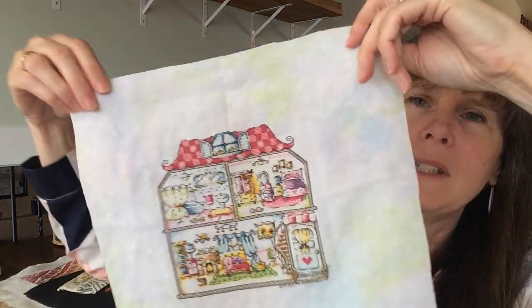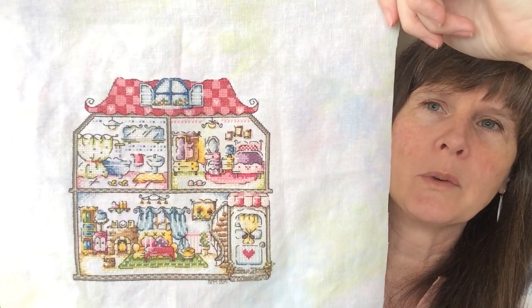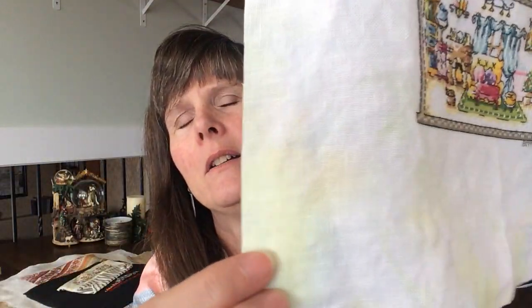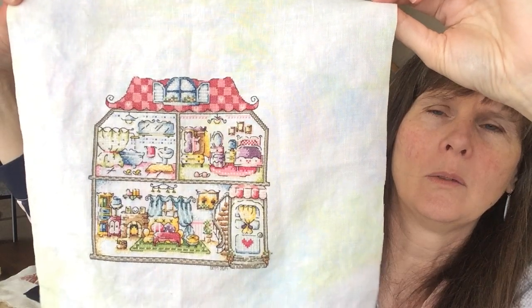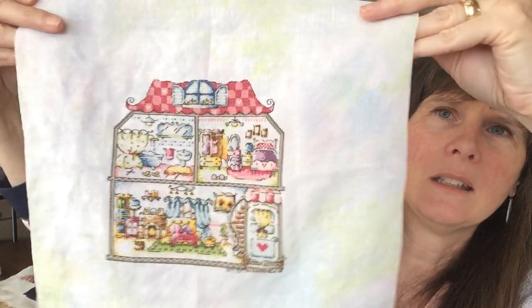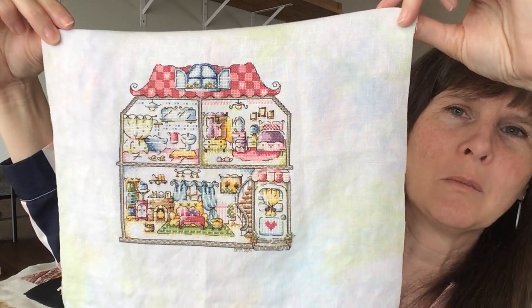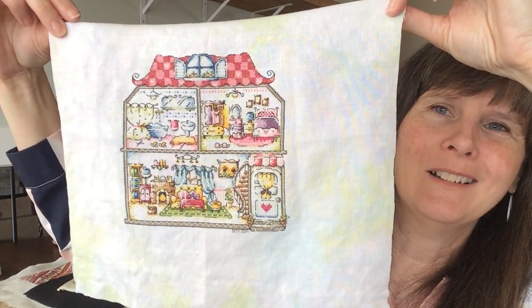Then I finished Petite House by Sodastitch. It's on 40 count Silkweaver Rainbow. This fabric had a lot of, you can see it right here, this yellow color in it. So I chose a spot on this particular piece where there wasn't very much yellow because I liked the colors on this fabric better. I don't know if you can see it, but it kind of looks like someone spilled Kool-Aid, different colors of Kool-Aid, all over it.